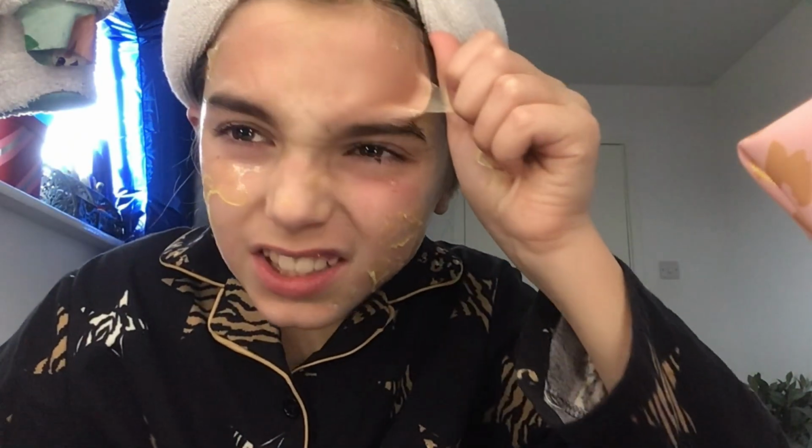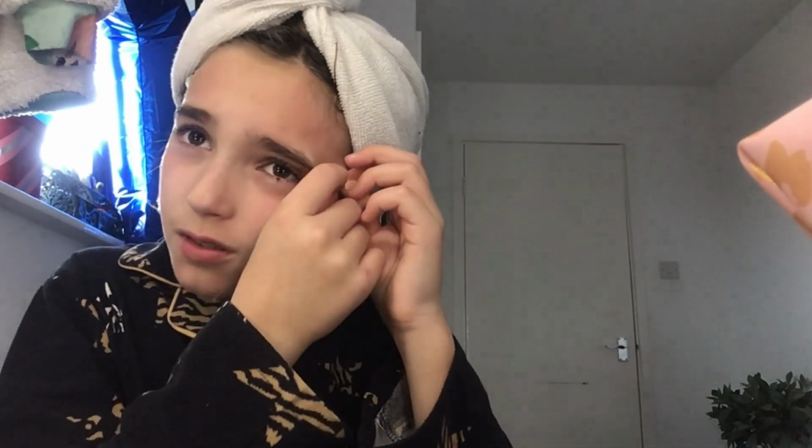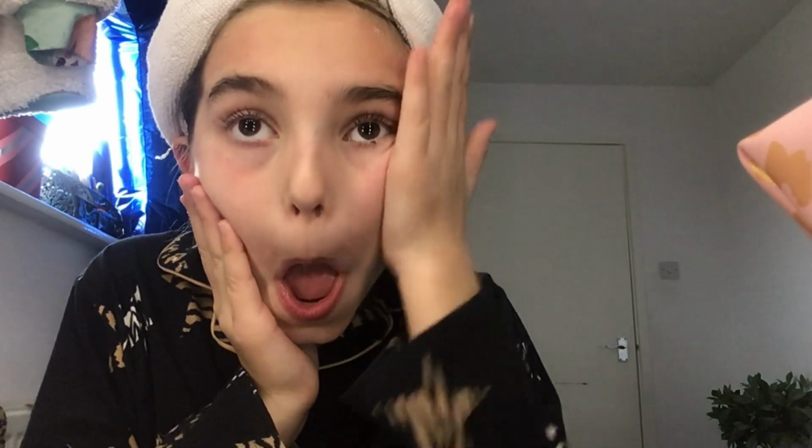Making some progress. I thought this would be satisfying, not painful. But guys, you don't understand how red my skin is right now. I don't know if you can see, but look at that skin difference. It looks way red. I'm gonna go wash my face. That was a horrible face mask. Look how red it made my skin.